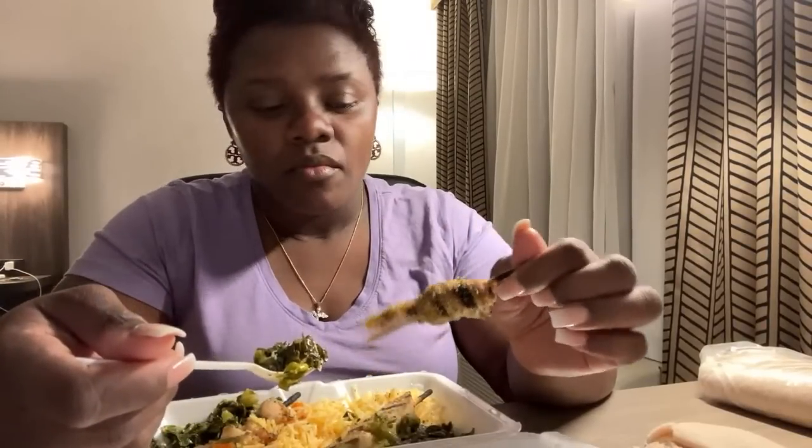The restaurant was very clean. The gentleman who assisted me when I placed my order was very nice. He gave me a bottle of water. When I walked in, it smelled really good. I'm one of those people, if I walk in there and it don't smell good, I can't eat there. Or I'll get the food and still think about the smell and can't eat it.